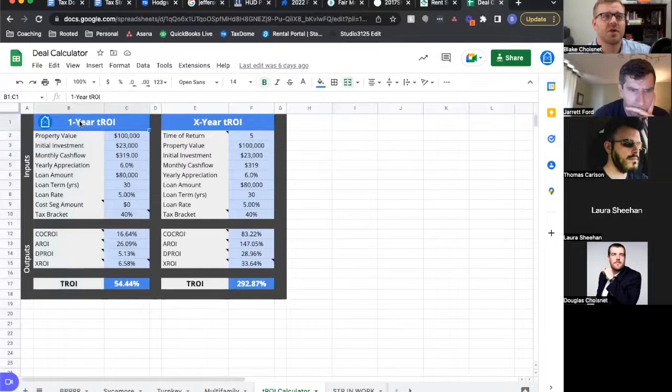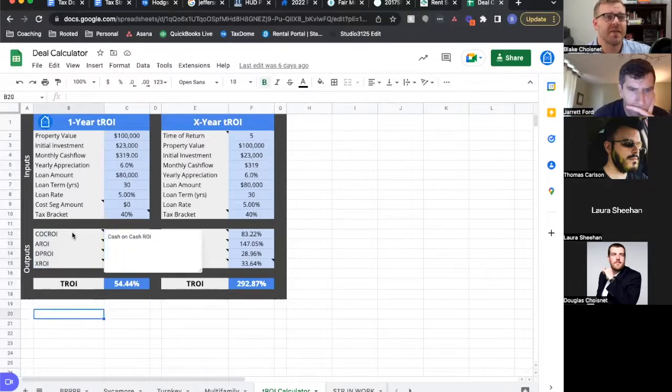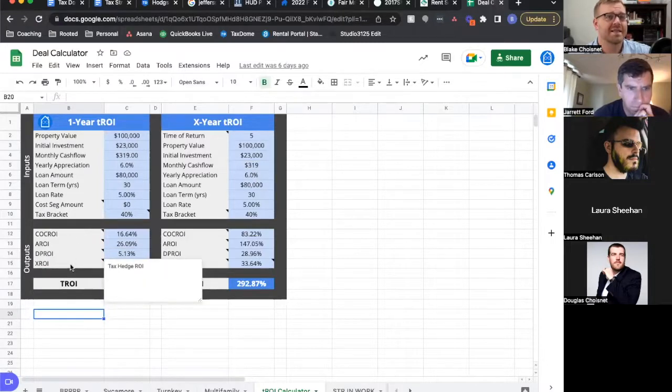So for your 1 year return, this takes into account the 4 pieces of return that you're getting. We've talked about the cash on cash return, but you also have appreciation, debt pay down, and your tax hedge return. So let's actually do this for your property and see what it would return.